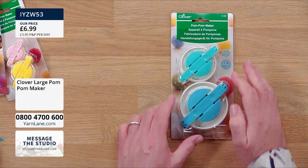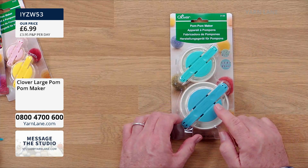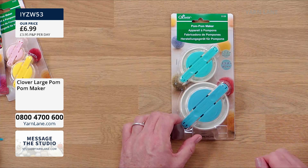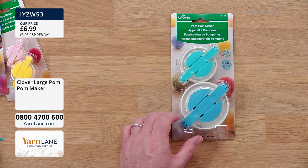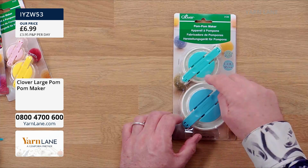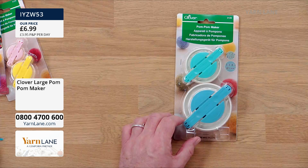Oh, okay. So these are 2 different colours. What colours are yours on the web? These are, this one's green, that one's blue. On the website, it's a different green. So it's green and blue. Same sizes, you maybe get a different colour.